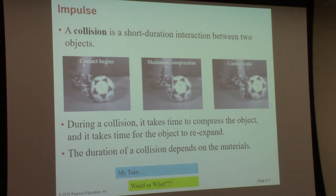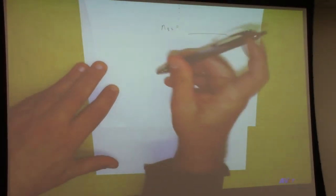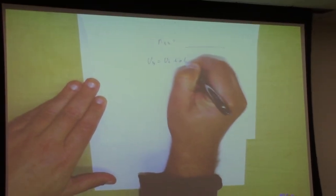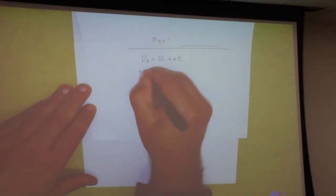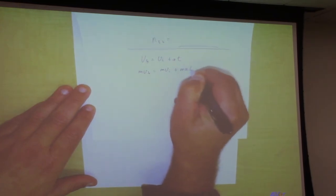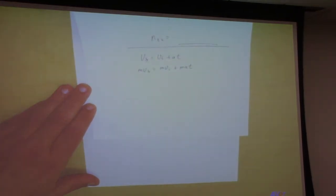Let me show you where this whole relationship actually comes from. Let's start with the kinematics equation that we've seen before. Final velocity is equal to initial velocity plus a times t. That's what we did in the first couple of chapters. I can multiply this whole thing through by mass: m v final equals m v initial plus m a times t. That's legal to do, multiplying both sides by the same thing.